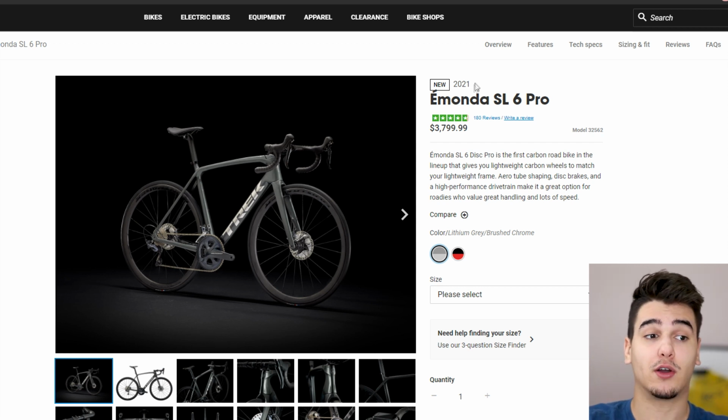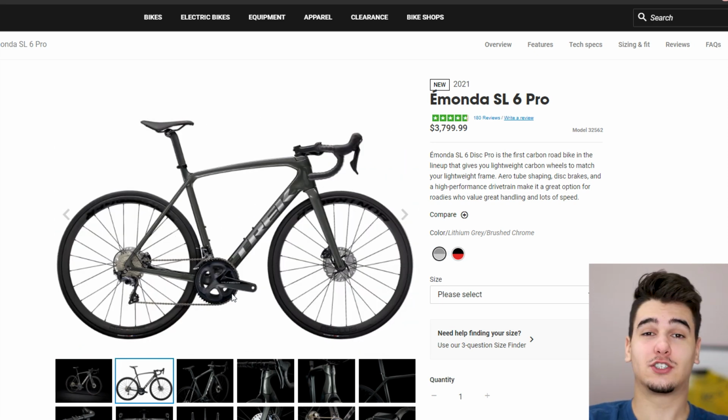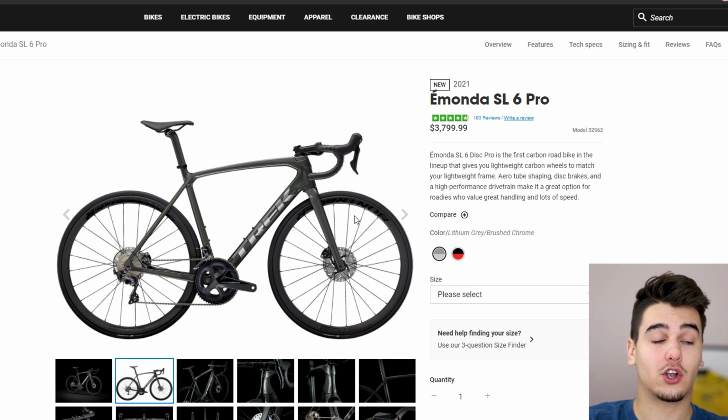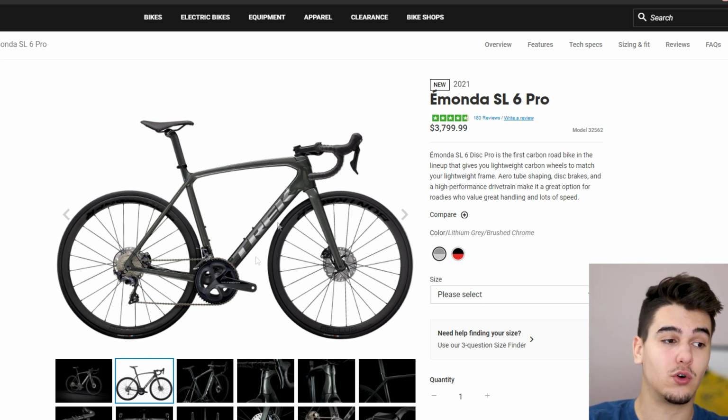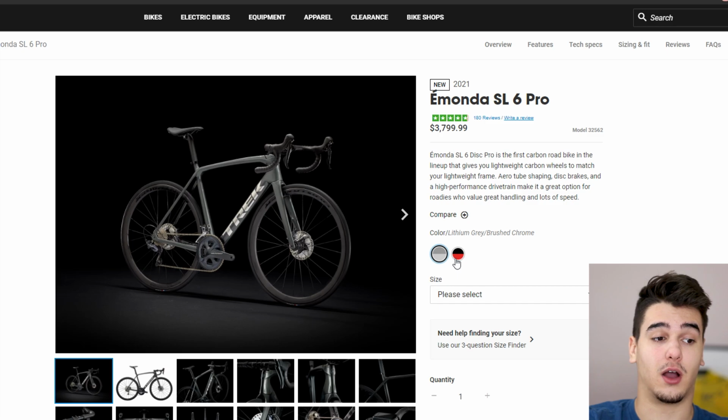So for the Trek Emonda SL6 Pro for $3,800, what are you getting? In terms of what you're actually getting, you're getting an upgraded rim set and you're getting carbon fiber Bontrager rims, and it's still 11-speed Ultegra mechanical. Basically the exact same bike, comes in two nice colors. I like that dark color and also the racing color that they use for their World Tour team.